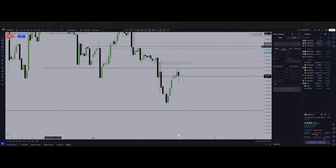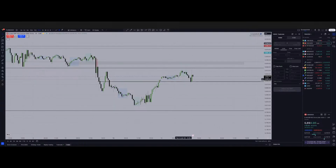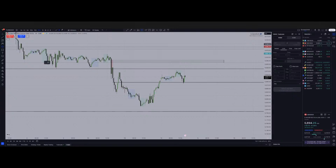But let's go in the 4 hours, in 1 hour, and see what's going on. Well, 30 minutes, same thing. Doesn't look very good to me, the ES. But if the price comes back to this level of imbalance, I would be very interested in selling this. You know, something like this.